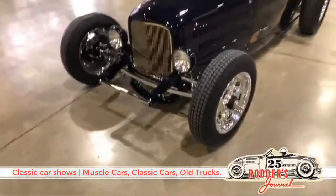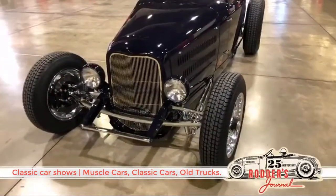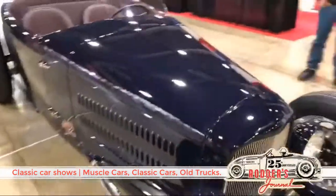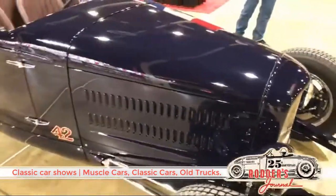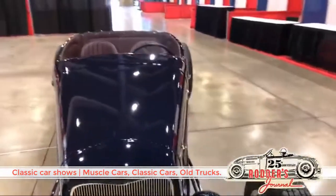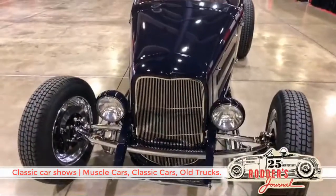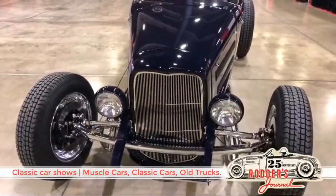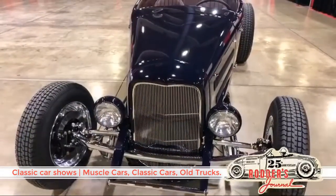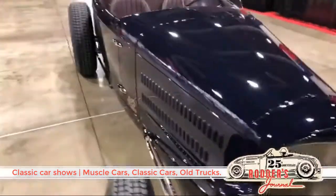So you can see that grill is shoved way down below the frame horns. So the frame, is that the frame? That is frame, but you said there's a chromoly tube chassis. No, the frame rails we made out of chromoly. They're made out of sheet material. So what appears to be a typical channel '32 frame is not. It's one that was made for this car out of sheet material. All right, very good. Okay, that was cleared up.